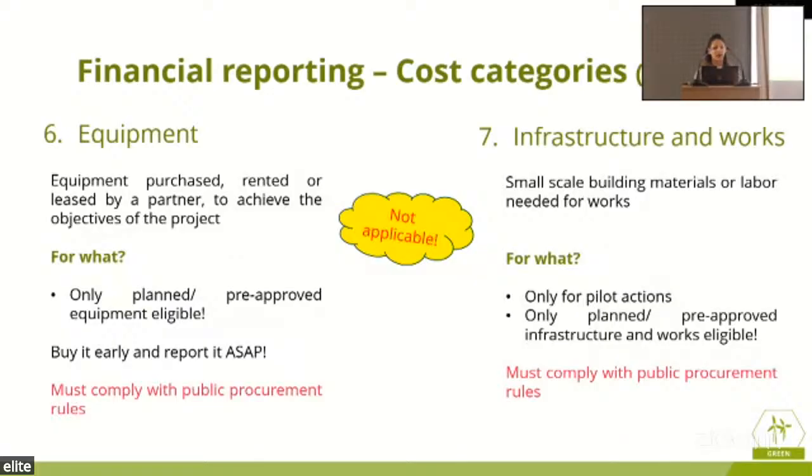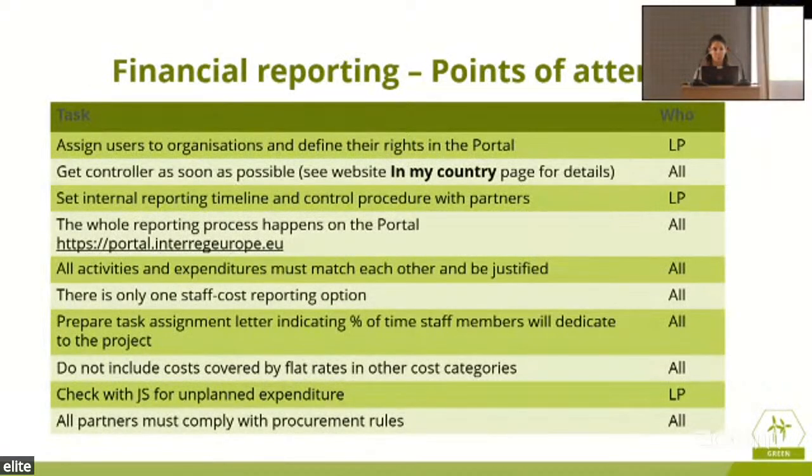Again, the category of equipment and infrastructure is not something that applies in our case. This is not something that we have budget for. We are not going to use these two categories, so I'm just skipping this.